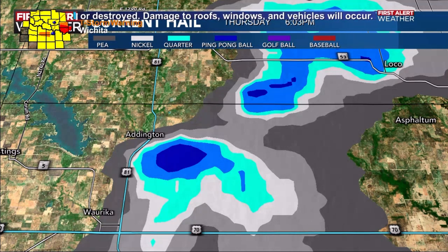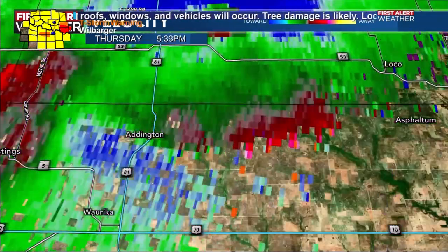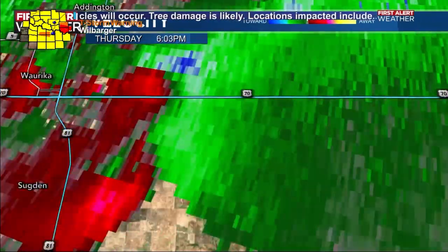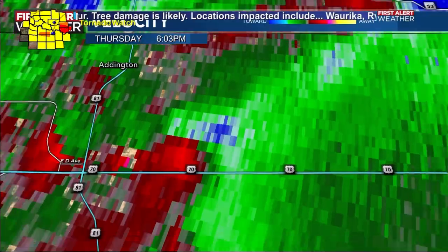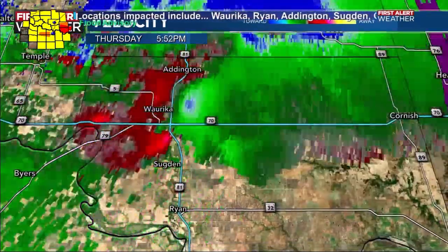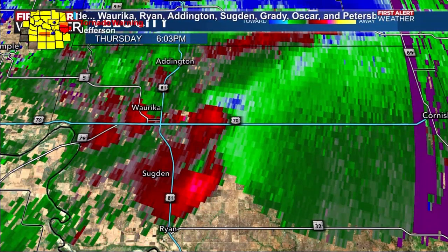Okay, so let's go back to velocity. I'll show you the latest, and that would be, yes, this one. Two areas here. Confirmed tornado on the ground. That is coming from a report.